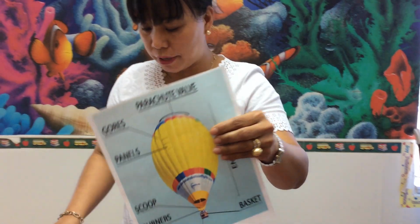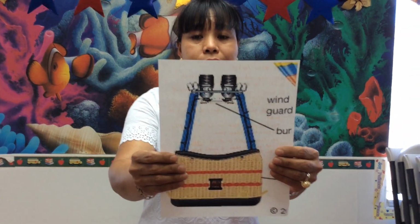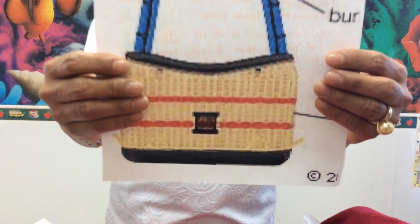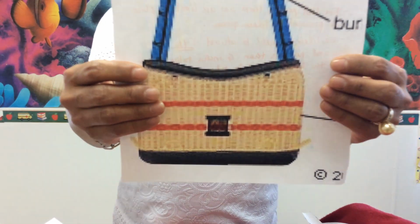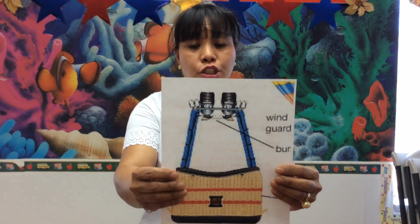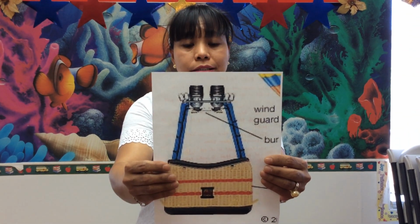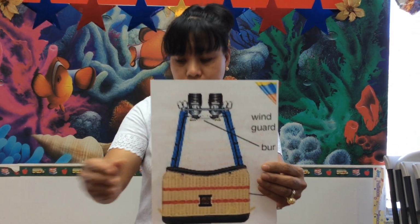the basket. Okay, so this basket is accessible by stepping into footholds and then climbing in. Children below a certain height cannot physically reach the footholds or safely climb into the basket. For that reason, there is an age limit in place: children should be at least 5 years old and no less than 6 inches taller than the basket to safely fly.